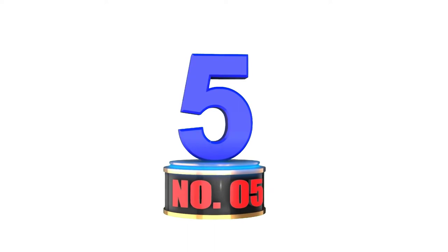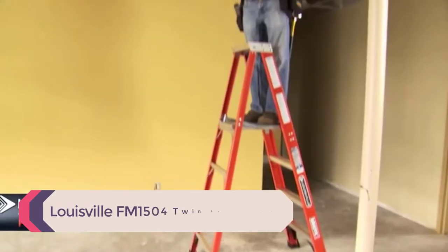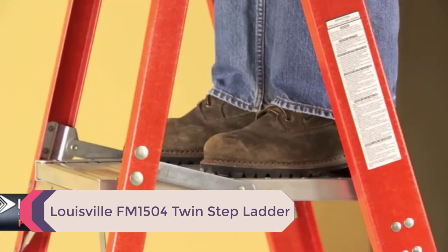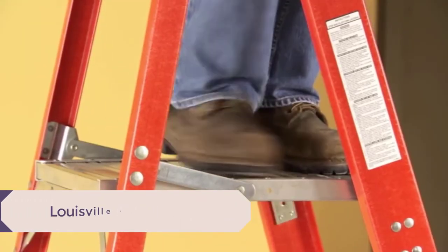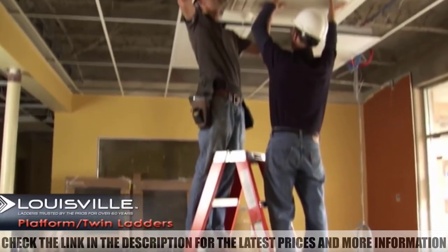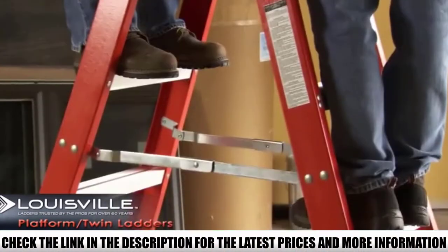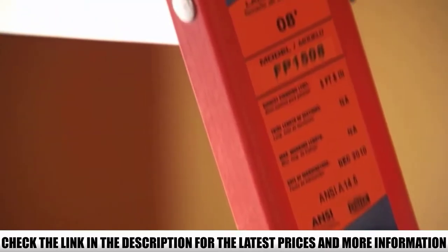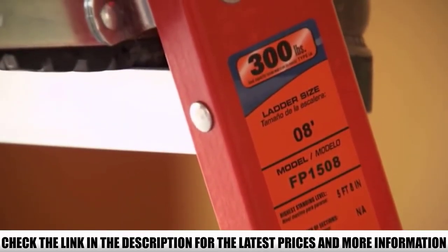Number 5. Louisville FM1504 Twin Step Ladder. This is one of those ladders that you will be using all the time. At 4 feet, it is the perfect height for most home use or professional use in residential sites. As a twin ladder, two people can be using it at once, and the step ladder is short enough to do so without any extra safety worries.